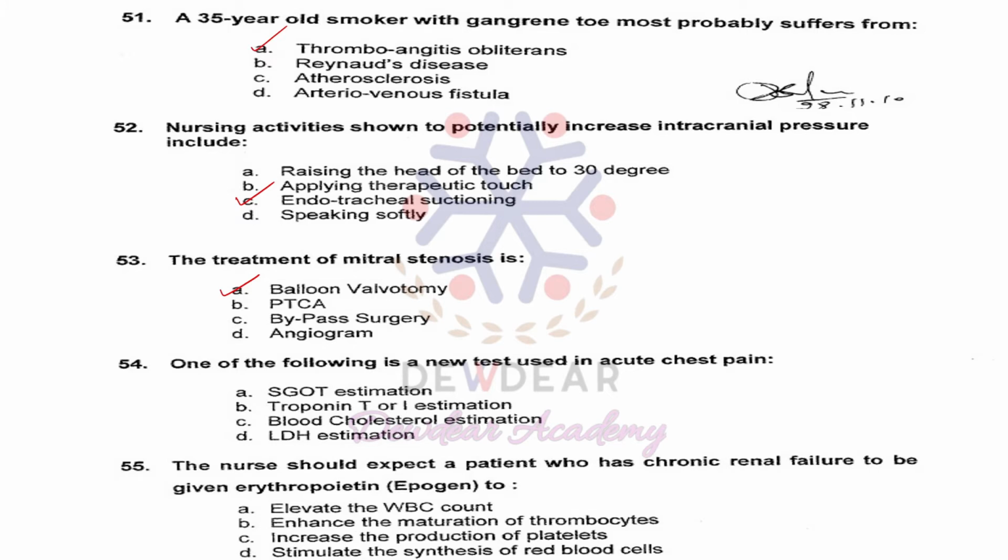Then question number 54. One of the following is a new test used in acute chest pain. Options are SGOT estimation, troponin T or I estimation, blood cholesterol estimation, LDH estimation. So which is the new test used in acute chest pain? The correct answer is option B, that is troponin T or I estimation.